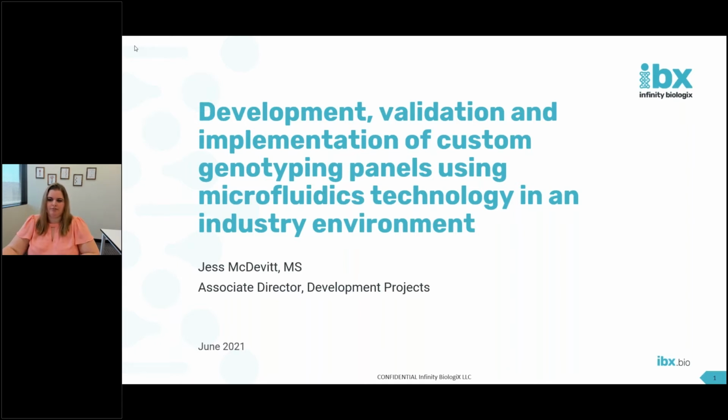Over the years, I've developed multiple custom panels and protocols, and I've worked closely with scientists at Fluidigm to optimize protocols and find ways to efficiently meet client needs while delivering high-quality data that researchers can have confidence in. While this talk will focus on genotyping, IBX has also utilized microfluidics for gene expression and single-cell microfluidics.